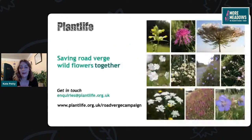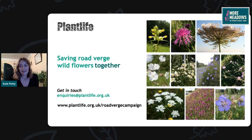And of course, you know your local verges best. So take our guidance as a blueprint and bring to it your know-how and your skills and your local knowledge on your doorstep, and really use that to create management plans that engage and start to transform the verges in your area, and start to bring back wonderful colour like this to our verges. And really together we can help to save road verge wildflowers and to transform the network as a whole.